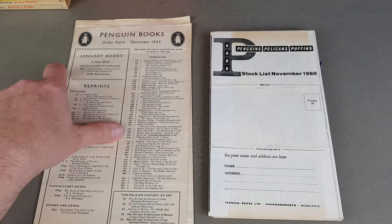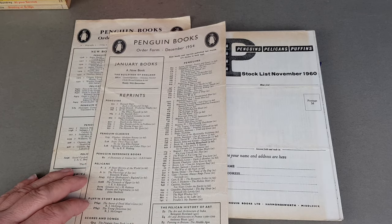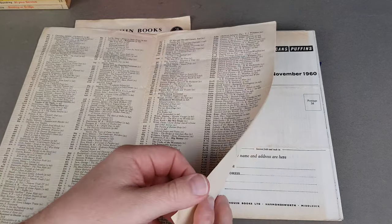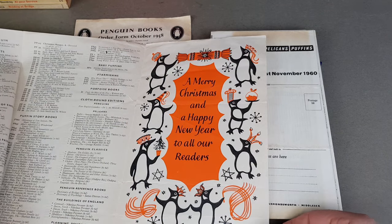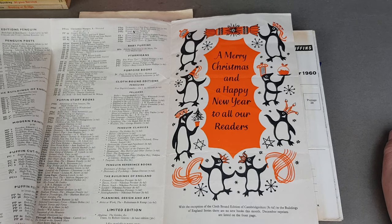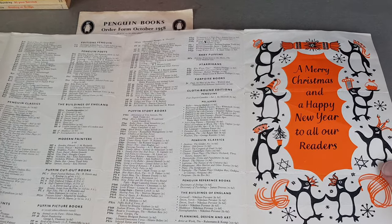Just amazing. Right, so this is pretty early. Look at that, 1954. December. This is the same sort of format, really. It's a fold-out. Oh, look at that. That is gorgeous, isn't it? How lovely. I haven't seen that ever before. I've never seen that image before. Wow. That is really nice. Wow.